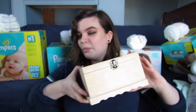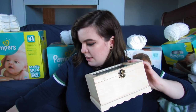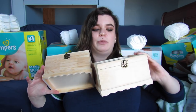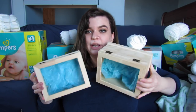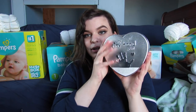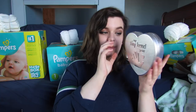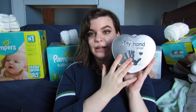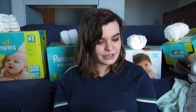Then there's these two boxes that had stuff in them, but I want to paint them and put memorable stuff in them. There's tissue paper in them right now, but you'll be able to see the things through there. Then I got this little handprint set. Maybe I can put that in one of those boxes. But basically I'm just gonna put his hand in it, and then his hand's gonna be in the heart forever.